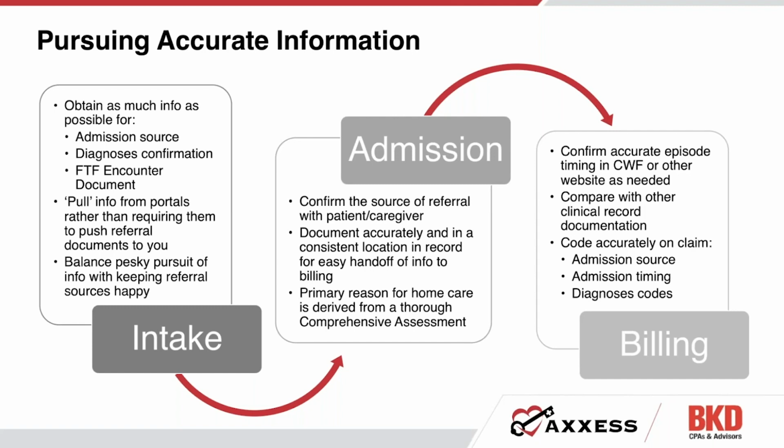Lastly, our last opportunity to make sure we've got this information down correctly is at the billing point of this revenue cycle. Confirm that the accurate episode timing is in the common working file or other websites as needed. Make sure that you compare that with other clinical record documentation to ensure that you do have it right. Whatever got passed down to billing from intake needs to be confirmed with admission, the admission nurse or clinician, to make sure we've got the right information down. And then make sure it's coded accurately on the claim: admission source, admission timing, and the diagnosis codes, because if we don't get it on the claim, it's not going to matter that it's accurate on the OASIS.